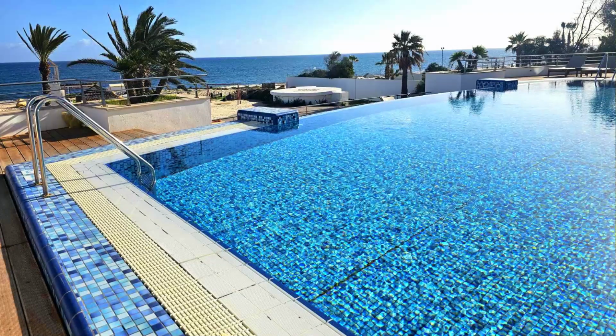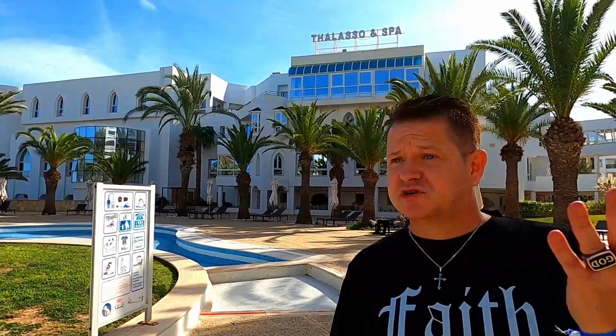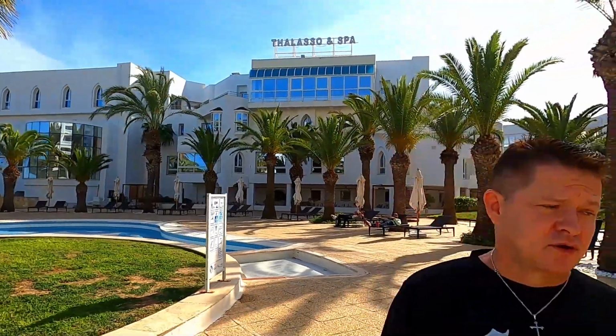Hopefully we can get some footage inside that spa and see what the prices are like, what they offer. I know they do things like massage, and if you have any of the massage or hot stones, things like that, you get to use their indoor swimming pool as well. But there is an indoor swimming pool for the general people here inside the hotel, so you've got the choice of outdoors. If it's too cold, you can always go indoors.